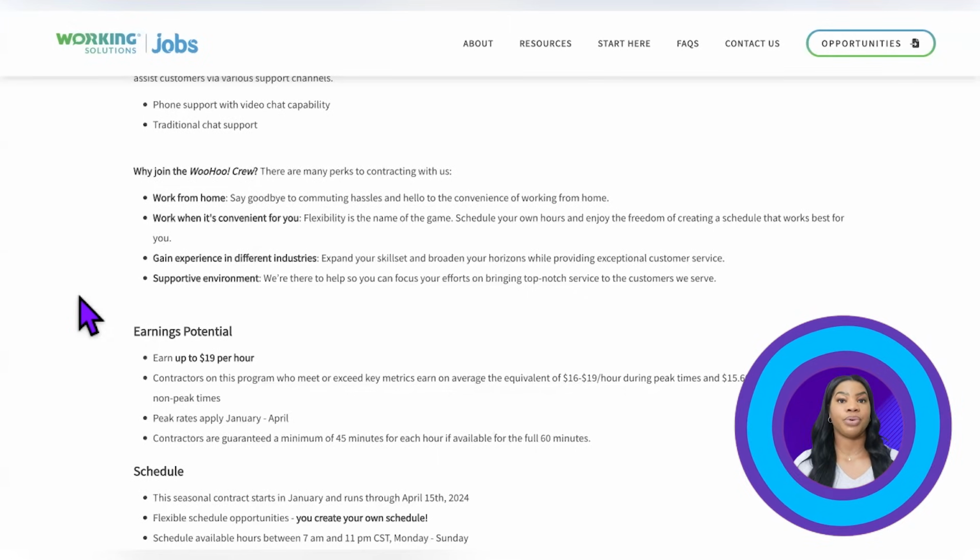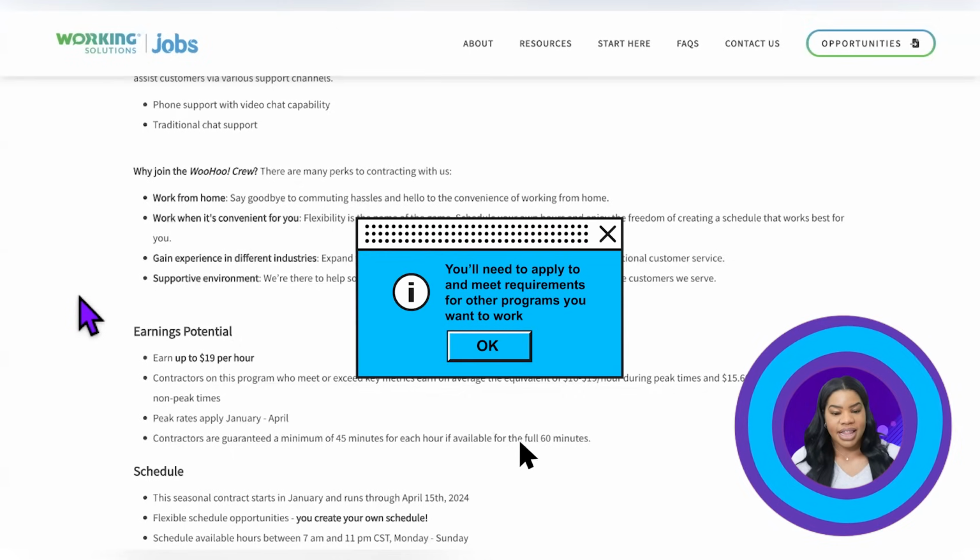Okay, the key is to get onto their platform. That's why it's so important to get on while the getting is good when they are doing so much hiring, because once you're on Vine, that's their platform, you now control what opportunities and clients you service. So that's what makes this so flexible, and I love it, okay?